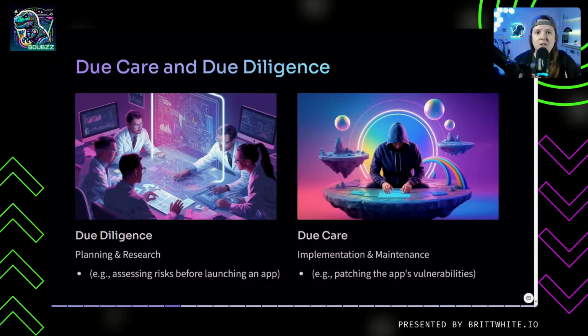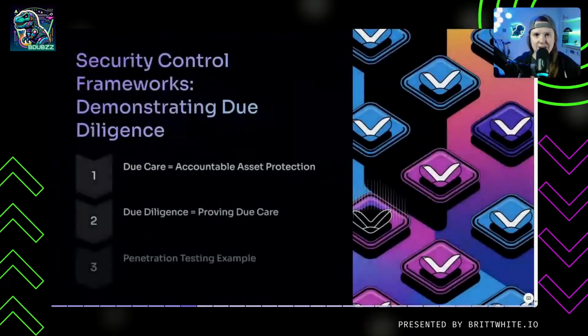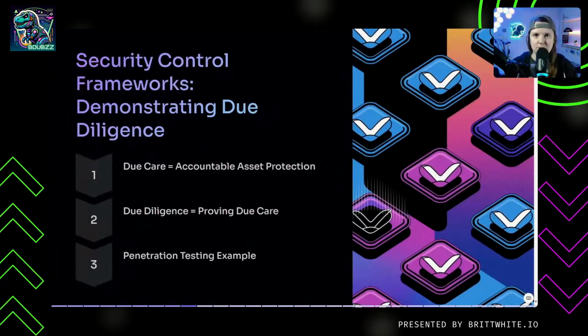A simple example is due diligence is researching vulnerabilities before releasing a new application. Due care is monitoring and promptly patching vulnerabilities after the application is live. Due care is the accountable protection of assets based on and aligned with the goals and objectives of the organization. Due diligence is the ability to prove due care to all your stakeholders, including management, regulators, customers, and shareholders. So if we look at penetration testing, for an example, due care would be the owner of the system requesting that a pen test be performed and authorizing the remediation of the vulnerabilities that they find. Due diligence would be proving that vulnerabilities were addressed efficiently to management and other stakeholders.